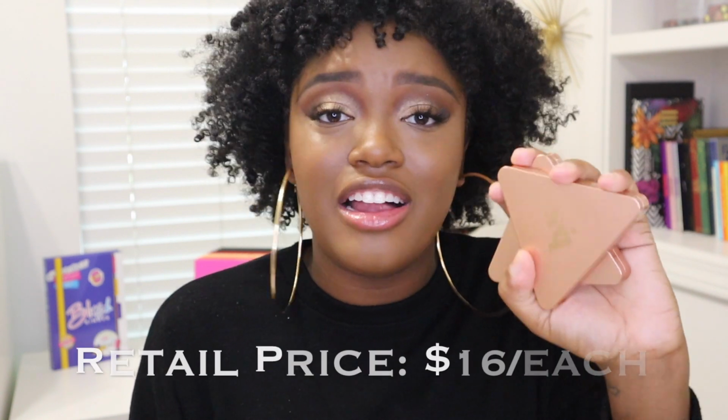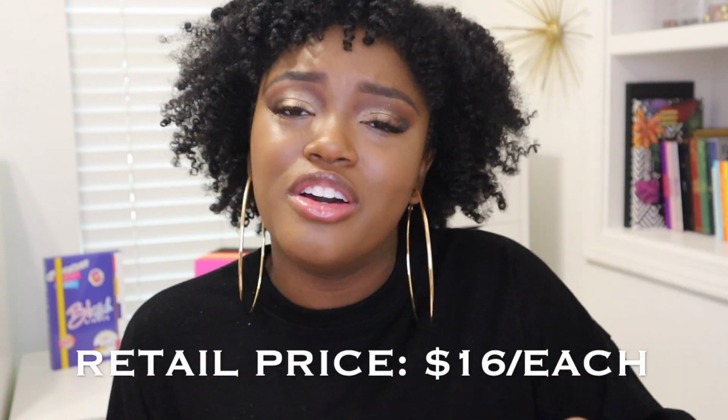I picked up 3 of the cream blushes. Let me just tell you guys, this is probably one of the cheapest brands in Sephora. Each of these cream blushes were $16 a piece, which is really good for a Sephora brand. Normally cream blushes are like $20 and $21.